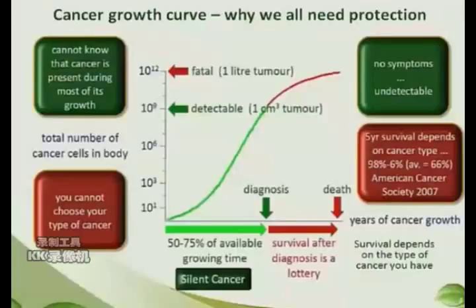What we should really do in that case, look at the green section. This is before it gets to the stage of being detectable and being pretty nasty. We need to work on the cancers before they develop to a stage where we can't get rid of them.